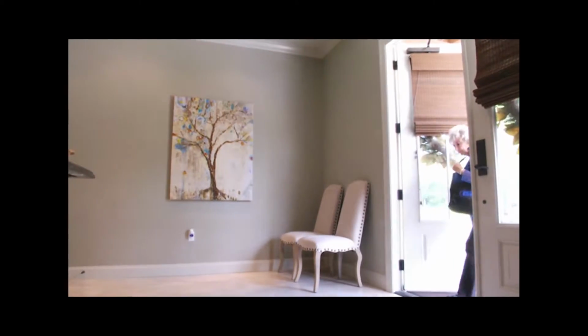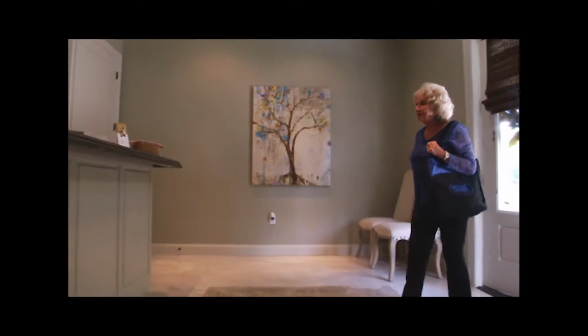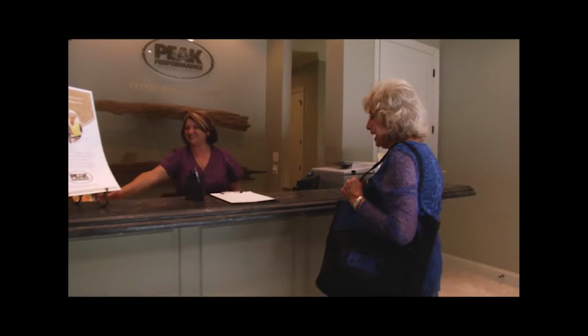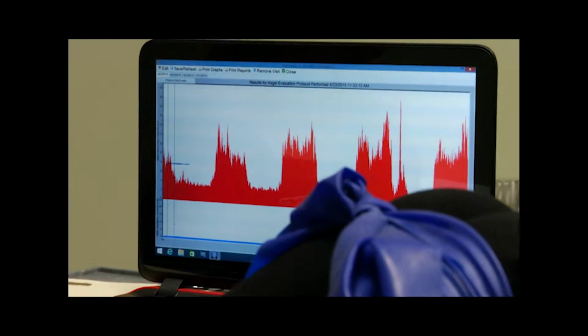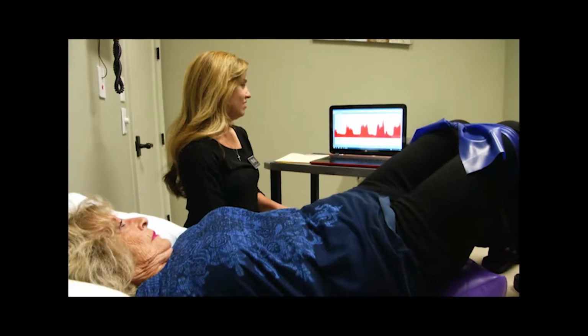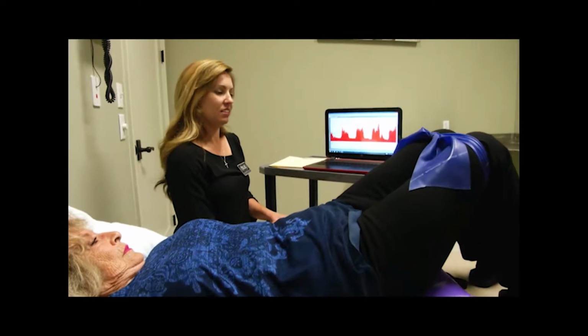So at the initial evaluation, we sit and talk where the patient tells me their symptoms. I get a good medical history on the patient, and then I explain to them the function of the pelvic muscles related to their bladder or bowel dysfunction. When we come into the treatment room, we use the biofeedback technology to get a muscle reading. We watch it on the computer screen. The patient watches it with me. We analyze the muscle strength. I show the patient, this is what your strength looks like, this is what we're looking for.